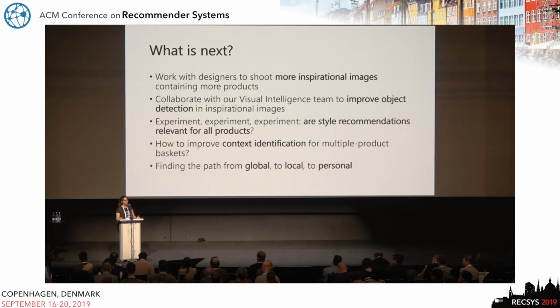Is style recommendation really relevant for all the products? That's a big question that we have to answer. For example, if you're buying a knife, I don't know if people match their handle with the cutting board's color or something. I don't know if people buy like that. There might be many other electronic items which don't require style. So we have to identify those products which actually need a style recommendation. So that's one challenge, and then of course we need to have a better context identification.